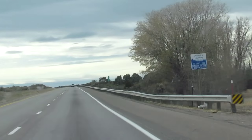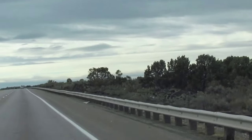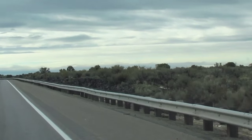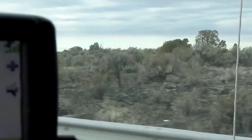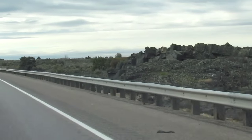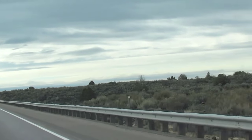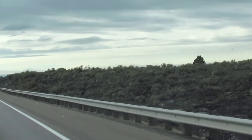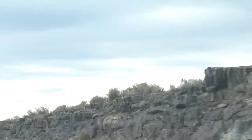Getting ready to go through a lava flow field. And just entered into it now. All this is lava rock right around here. You can see it. It's just an amazing section of Idaho. You can actually see in the distance volcanic cones. This state was very volcanic.